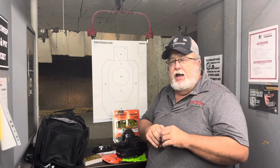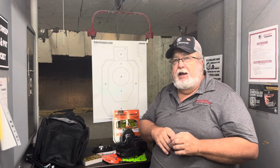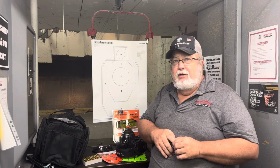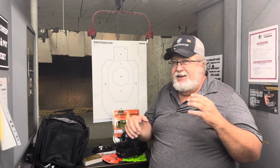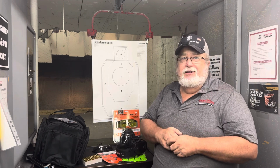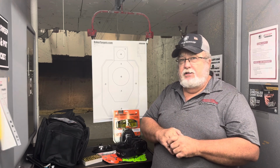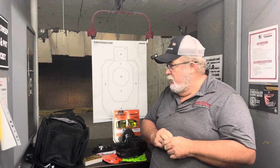shopping centers don't have it... Remember a year and a half ago when it was very difficult to find 9mm, let alone not pay more than, what was it, 79, 80 cents a round? Now we're at like 24 cents a round. So nothing's changed with the ammo. It's just prices have gone down on ammo because it's not so scarce as it could be. So always have ammo in your bag.